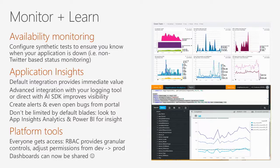Then you can take it a little bit further and start running web tests, right? We can take the automated tests and actually start running them against our production endpoints. How long does it take to search? How long does it take to log in? Start to actually run some synthetic traffic through this. So that's, I think, where we start. We start with outside-in monitoring of your application, and that's something that App Insights can support.